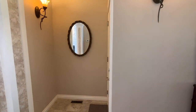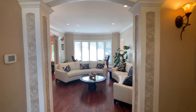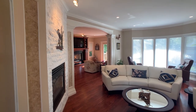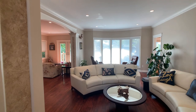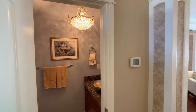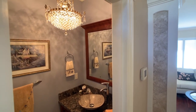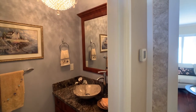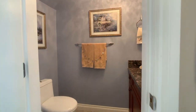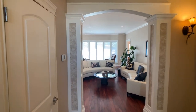Door just around the corner to the right there is to the double tandem garage. Peek at the family room there. I'm just gonna give you a look at the powder room here as well. And again, beautiful crystal chandelier and custom granite sink. Haven't seen too many powder rooms with a real crystal chandelier.